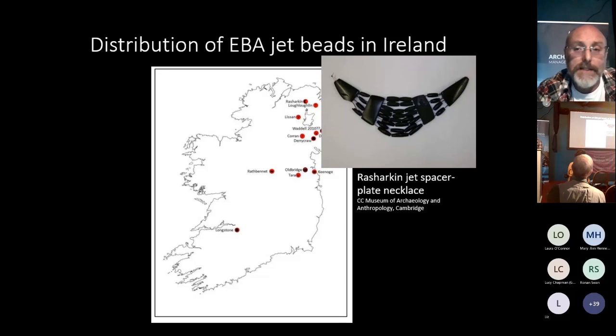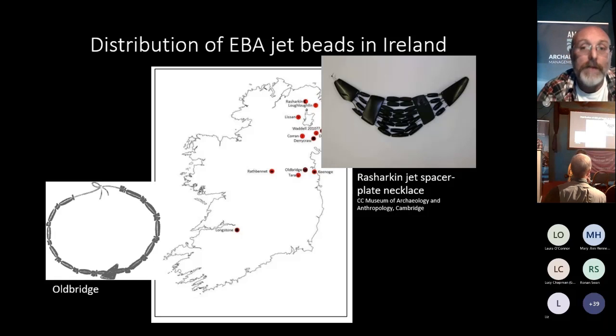The find circumstances of some of the necklaces and beads are unfortunately poorly recorded, especially of the 2 northern multi-bead finds. The Resharkin necklace came from a bog where it had apparently been deposited. The character of the find site of the Cumber necklace is unknown. All other finds appear to have come from burial contexts. The Oldbridge necklace came from a double cist, alongside what is generally assumed to have been a young woman, and the other compartment of which contained a simple bowl tradition vessel, early Bronze Age in date.